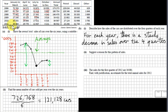And the same is true if you look down further in this column. From 2008 to 2009, there's a decrease in sales for the first quarter those years, and there's a decrease in annual total sales for those years. Similarly, for 2009 to 2010, there's an increase in sales for the first quarter, and you can see an increase in annual total sales for the last 2 years. You can see an increase in sales for the first quarter, and you can also see an increase in annual total sales for the years 2010 to 2011.